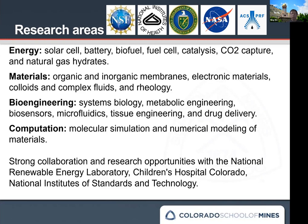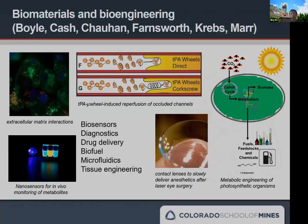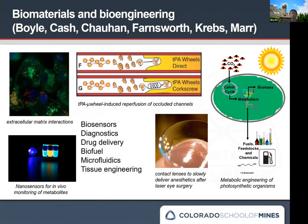We are located very closely to a number of national laboratories, including the National Renewable Energy Laboratory, which is just 5 minutes from us in the same city, Golden. Our faculties also collaborate extensively with them and with Children's Hospital in Denver, as well as the National Institute of Standards and Technology.